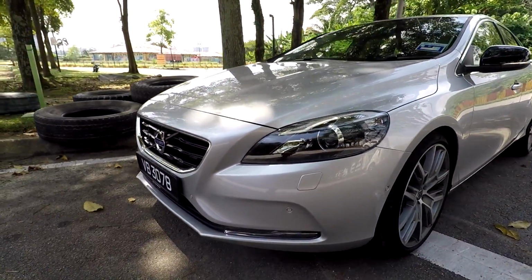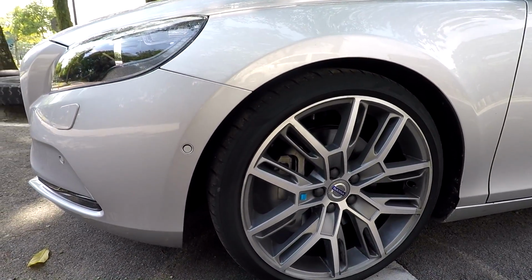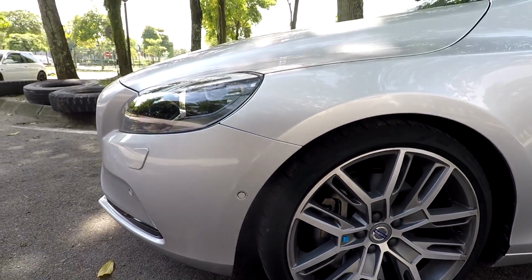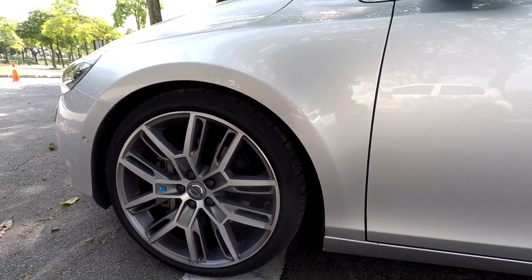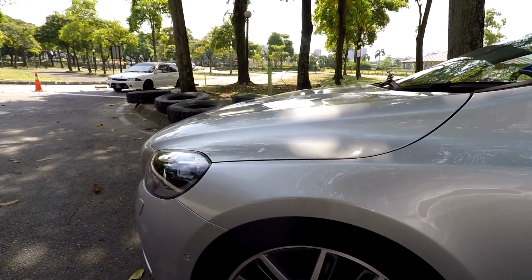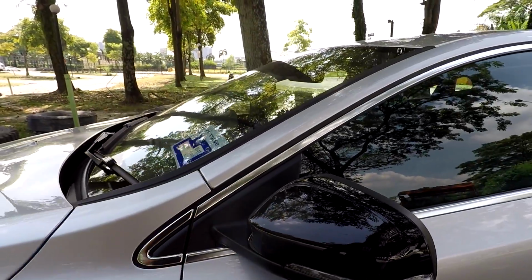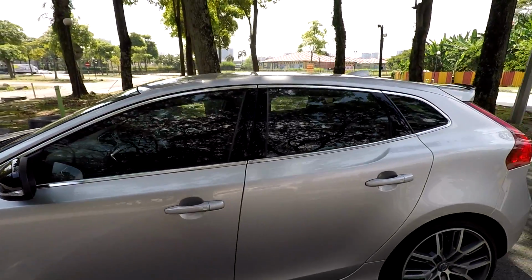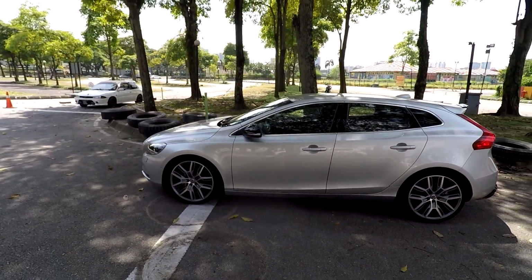So I love the rims. The rims are really beautiful, okay? It's very nice. 19-inch, 235/35/19. Lovely. P0s, man. It's P0. This black cover for the side mirrors, and then that's the side profile of the car.